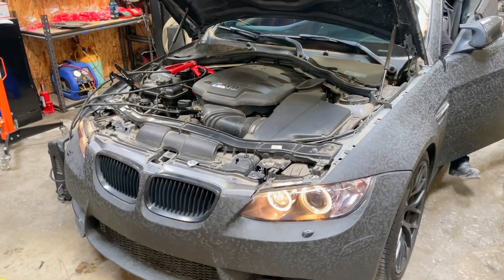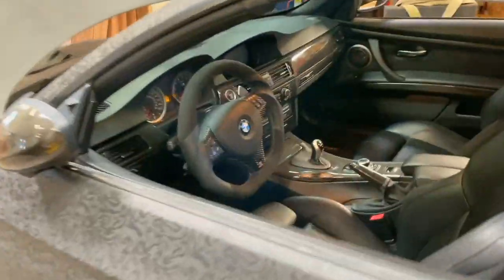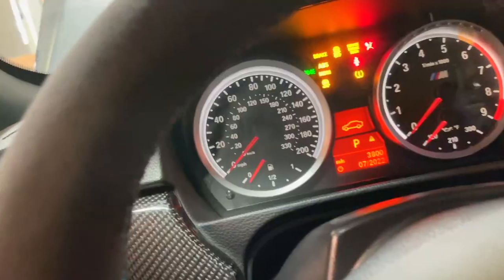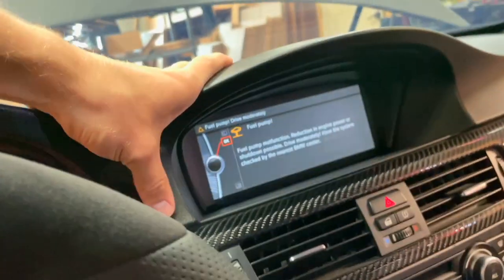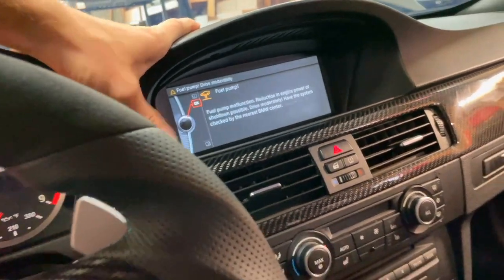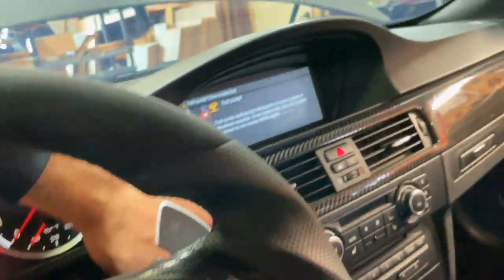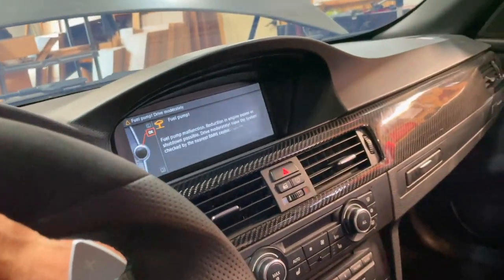Hold on. So it didn't start the first time, and we realized that we don't have gas at all. Yes, so no gas in it. Oh no, we have some gas, but for some reason it's showing us the fuel pump is not pumping the gas. Maybe the connection fell off on the CAS. That's the common problem for all of them. Let's check it and we'll get back.